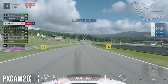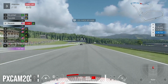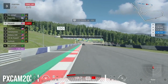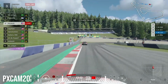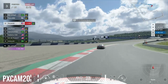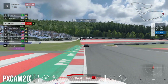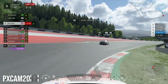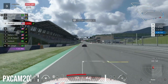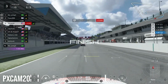So coming to the middle part of lap number 5, second place has to serve his penalty. Is that going to help us in any way, as we don't know if he's too far ahead of us? Slowing down here as we were catching up to him. We're almost less than a second to him now as we come into turn number 4. Coming to turn number 4, we try to brake as late as we can to try to make up as much time as we can. And look at how much we were able to gain on second place. But unfortunately, as we come into the final corner, we are unable to get as close as we can to him. And we're going to finish this race on the podium in third place after starting in fifth.